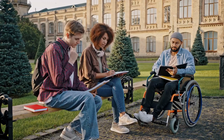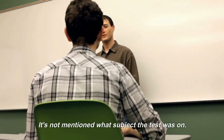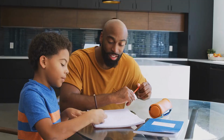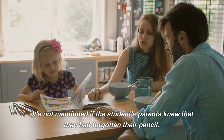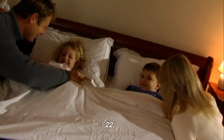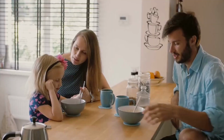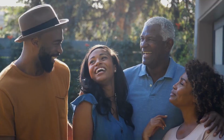20. What subject was the test on? It's not mentioned what subject the test was on. 21. Did the student's parents know that they had forgotten their pencil? It's not mentioned if the student's parents knew that they had forgotten their pencil. 22. How long did the student have to take the test? It's not mentioned how long the student had to take the test.